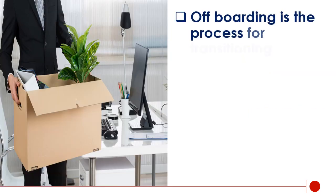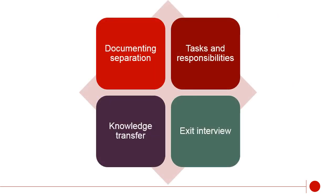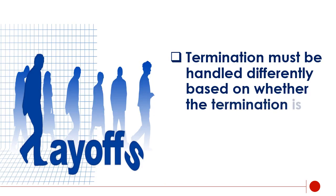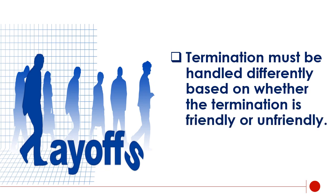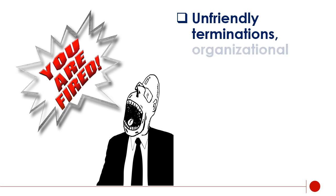Offboarding is the process for transitioning employees out of an organization and is also referred to as termination. Offboarding includes documenting separation details, tasks and responsibilities prior to departure, knowledge transfer, and exit interview. Termination must be handled differently based on whether the termination is friendly or unfriendly. Personnel termination procedures ensure that organizational property is returned, user access is removed at the appropriate time, and exit interviews are completed.